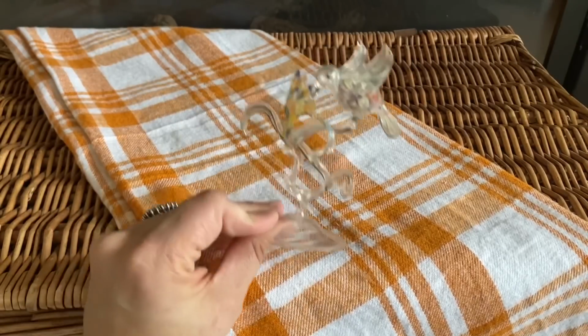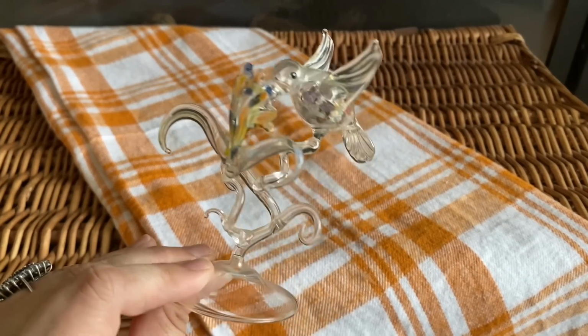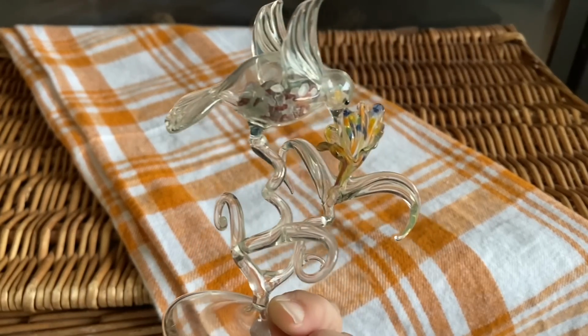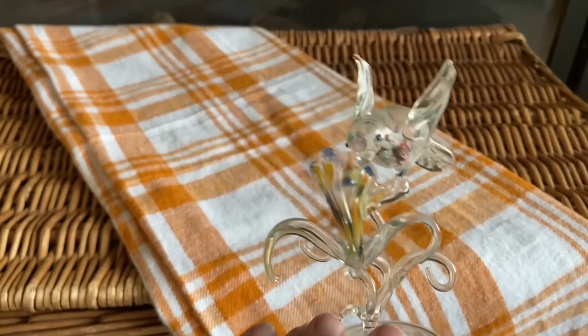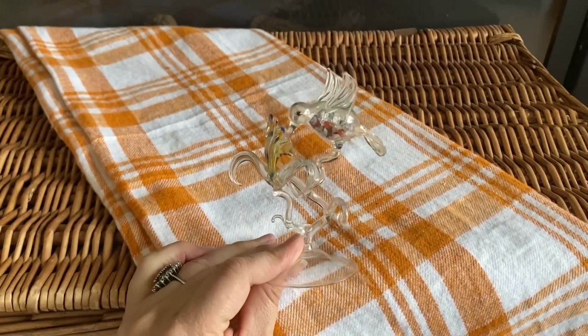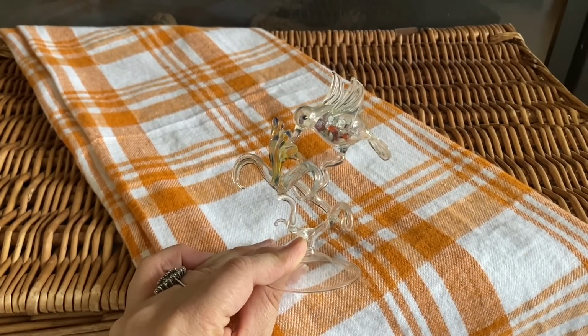I also picked this up for my booth. I'm guessing it's probably a vintage souvenir. It's sea glass inside of a hummingbird. And I cannot believe the thing survived. I looked over it and over and over. There's no cracks, chips, nothing. I don't know how this thing that's so fragile survived the bins, but it did. So I will put this down at the Pink Elephant and someone will find it and love it.